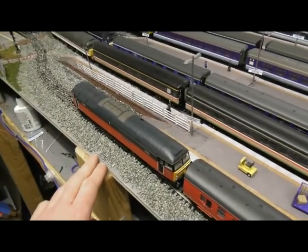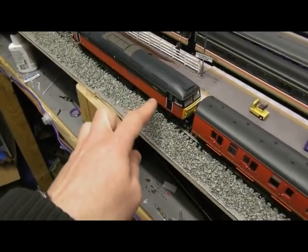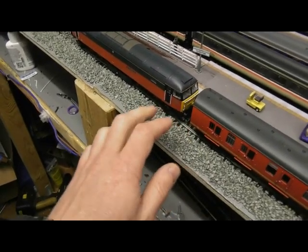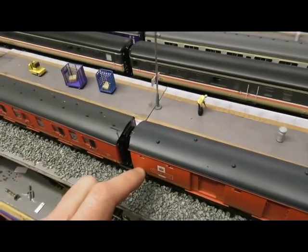For those modelling, it is a graphite grey band at the top, and the red is actually, it might not be apparent on the camera here, but the red is a much deeper red than what would be with the Royal Mail red that you see there.